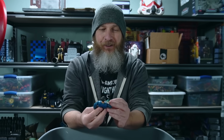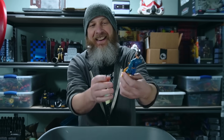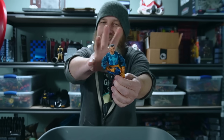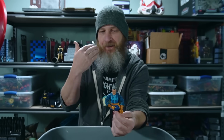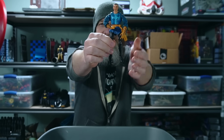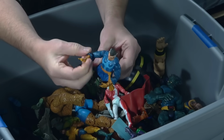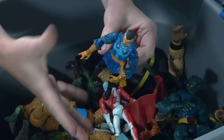Doctor Strange, I guarantee his cape is down in there somewhere, but again, Toy Biz, they put so much detail into the sculpts, but looking at it through modernized or current standards, it's like, oh, they're lanky, the limbs are a bit thin, almost too many joints, like they were trying to rack up that number on the front of the package. This many points of articulation.